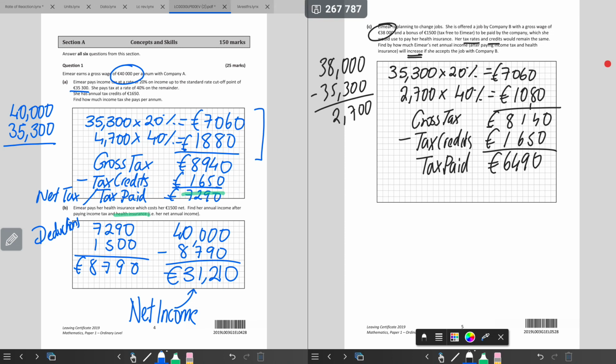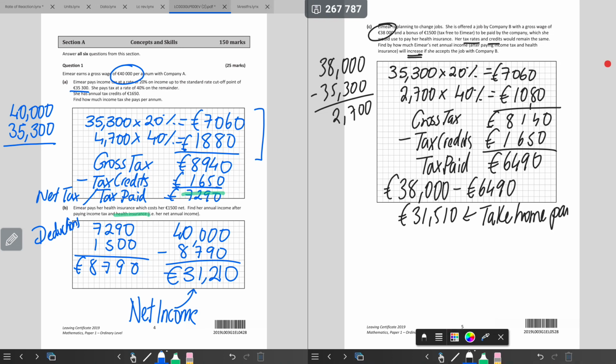And then to work out what her take home pay was, what would you do with that then? Take away the tax from her salary. Good. Take away the tax from her salary there, 38,000 minus 6,490. 31,510. So that's take home pay. Do you know if they add on the bonus? Well, it says then you could add on the 1,500, but it says she's using that to pay her health insurance. And her health insurance you see over there was 1,500. So it's essentially cancelled each other out. And technically, it says how much more Emer's net income would be.